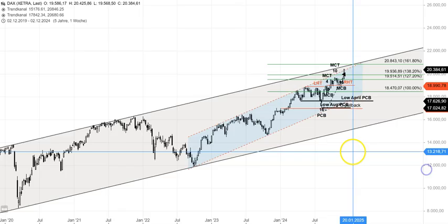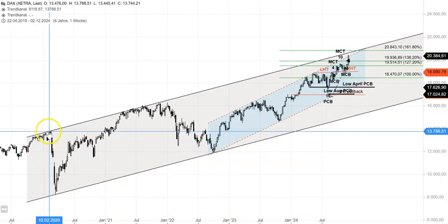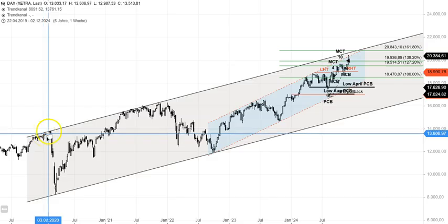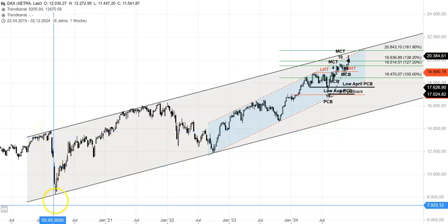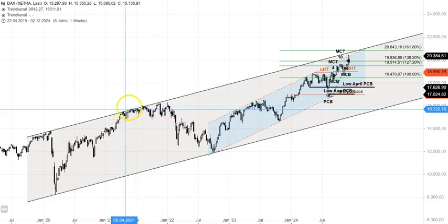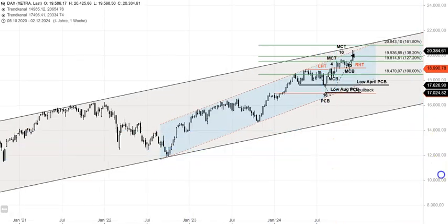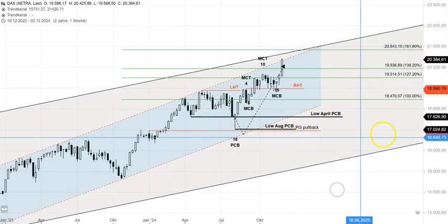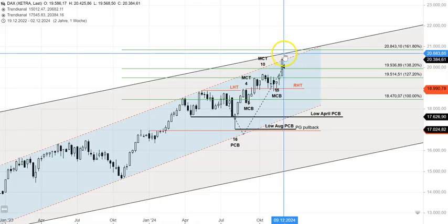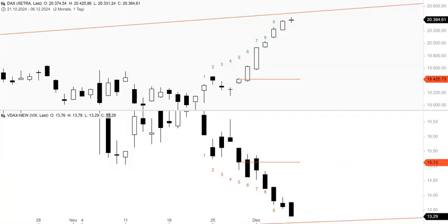And there's another channel, that gray one, which started actually with these tops here before the 2020, let's call it a little crash. And then we have several topping and touching points right here, another one down here, and it's time to make another touch or hit at the upper boundary. For next week, it will run around 20,666.